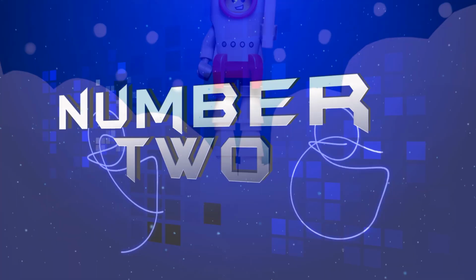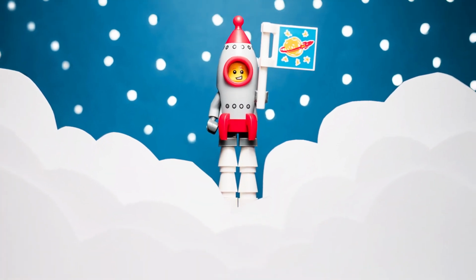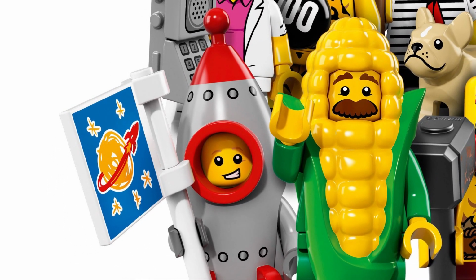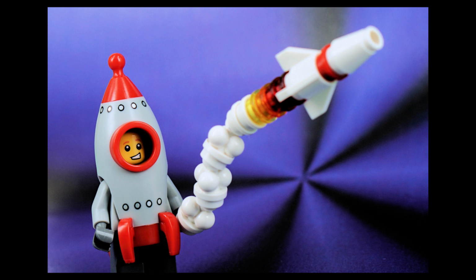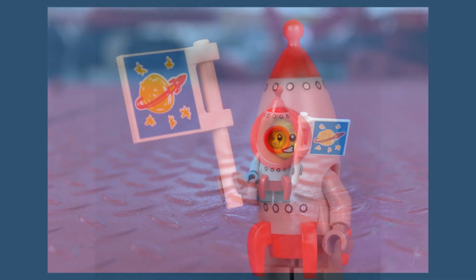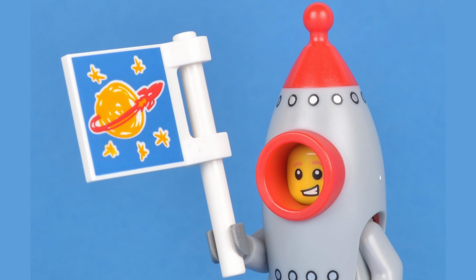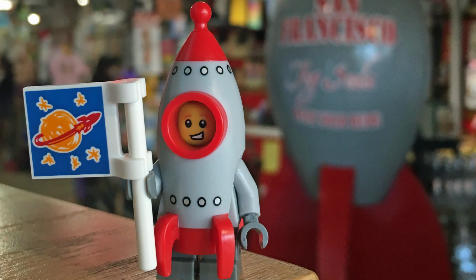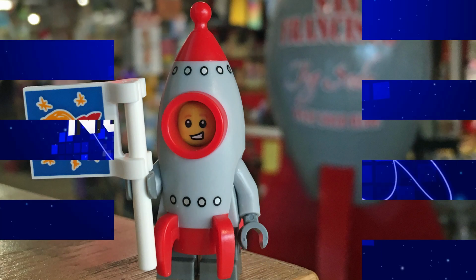Number 2. Who didn't dream of travelling to outer space as a kid? The Series 17 Rocket Boy certainly did. It goes without saying that the rocket suit piece is outstanding, and it works as a standalone piece surprisingly well. But I absolutely adore his little flag piece of the old space theme logo, as if the little boy had drawn it himself with crayons. This is LEGO at its best.